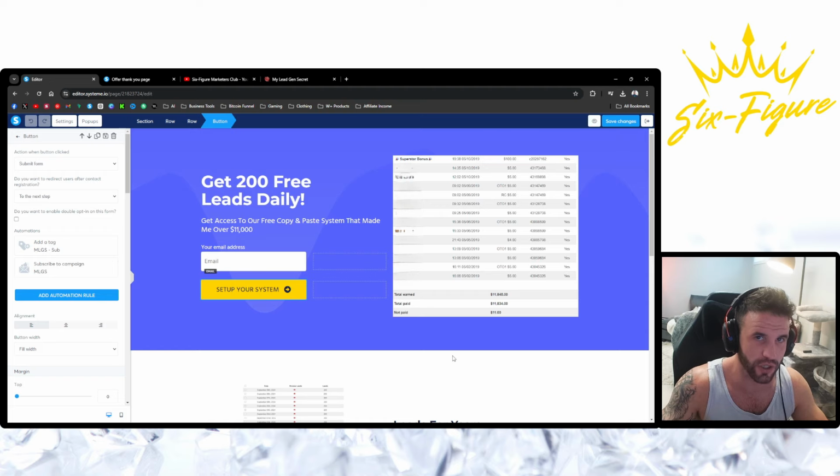Now, once that's done, your emails are now linked up to your landing page. So when somebody enters in their email, they're going to get tagged and they're going to get added to your 7-day email follow-up, which will follow up with them, sending them back to your sales page and increasing the amount of people that actually sign up.